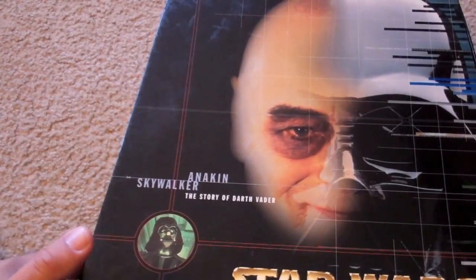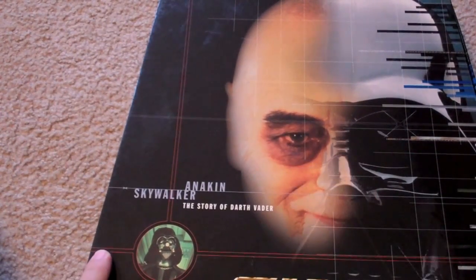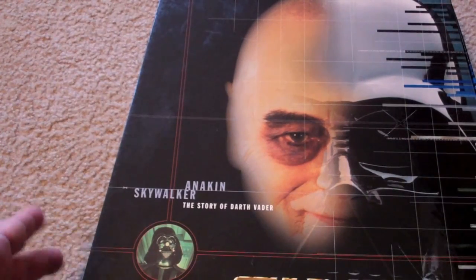And here's the front. You got a great picture of Darth Vader. Half of his face is Vader, half of it is Anakin. I really like how they put that together. This is a limited edition set. I'm not sure how many of these were actually sold.